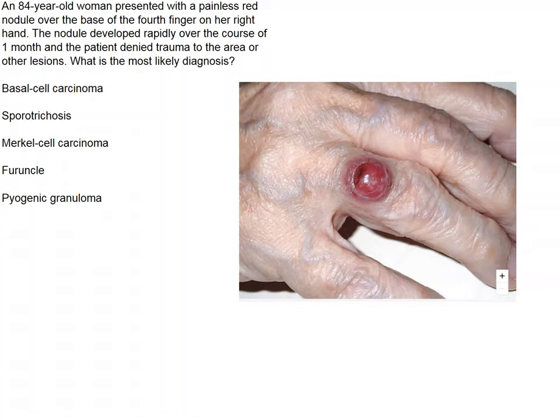Basal-cell carcinomas don't occur on the hands, to my knowledge. Sporotrichosis is a fungal infection that occurs in gardeners. I don't think it looks like that. This is not a furuncle. It doesn't look like a pustule.